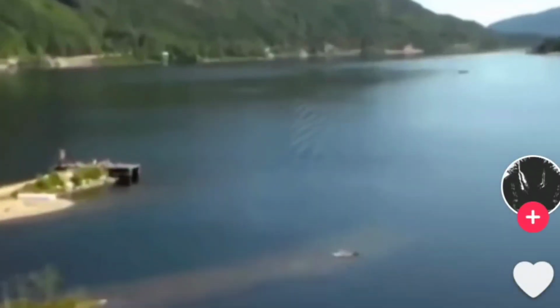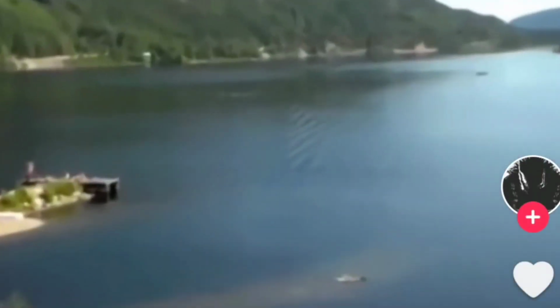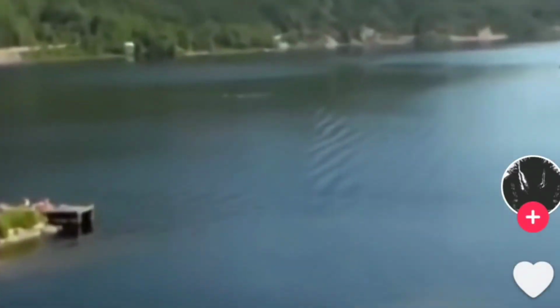Although we can't really tell what it is from this angle, my issue is every time we see something somewhat break a water's surface, our brains immediately go to, oh, that must be a lake monster. Just because there's possibly one in Loch Ness doesn't mean every single lake has a monster. This could be a lot of things. I cannot definitively say without seeing more or having more context that this is any kind of cryptid. I'm not sure what it is. What do you think?